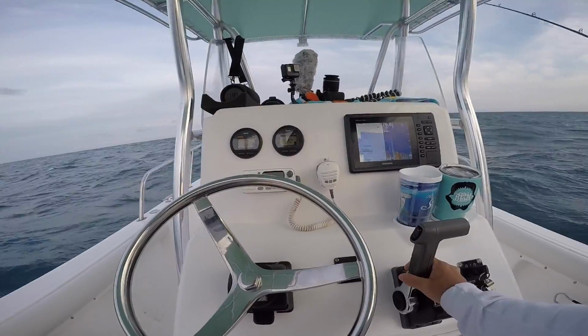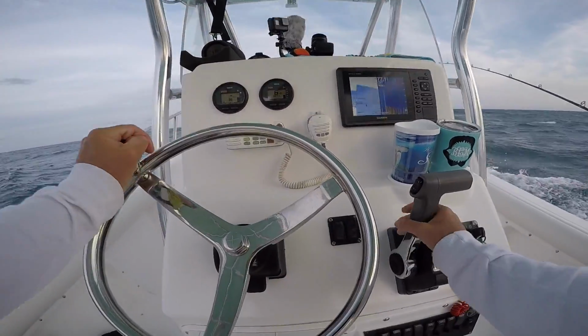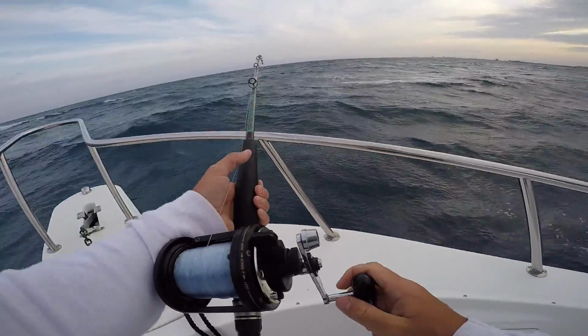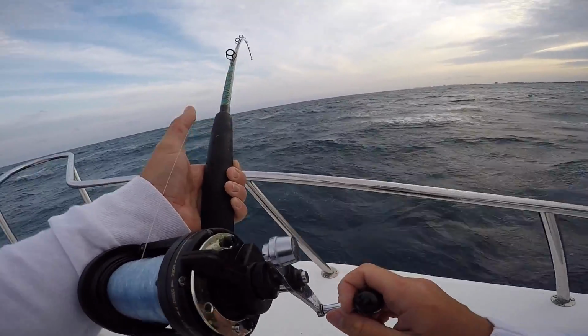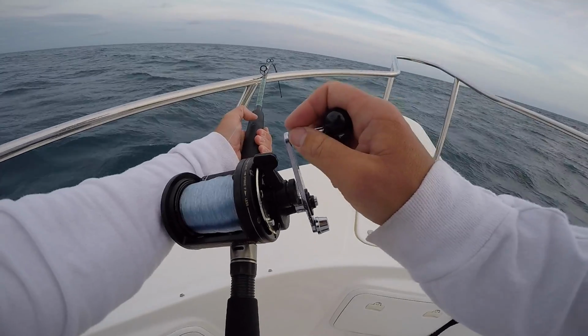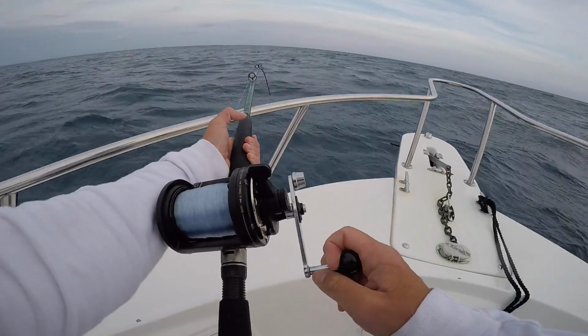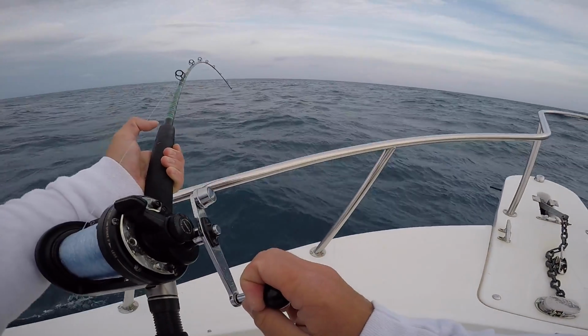Woo! It is wet and wild out here. Big waves, big fish, little boat, guys. It's not what I'm worried about. It's the fact that it's so rough, and there's going to be a treble hook probably dangling around.